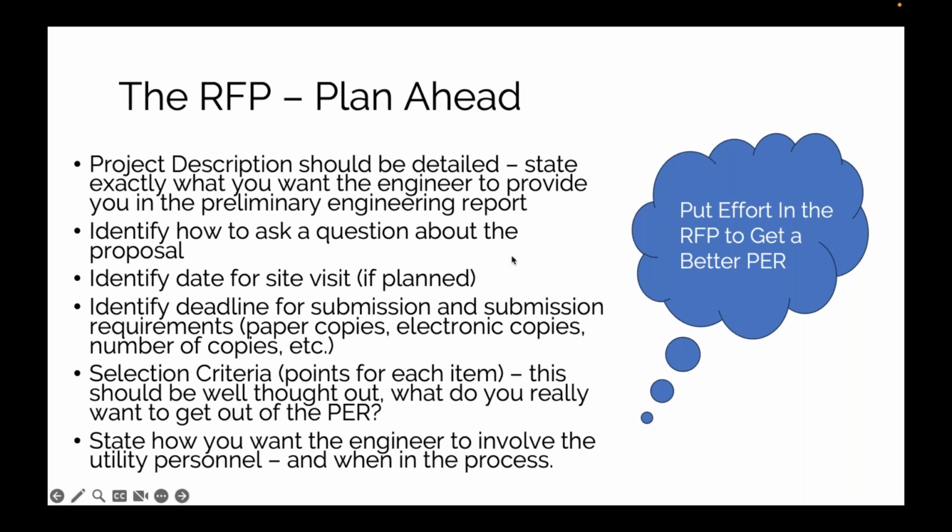You want to identify how they can ask questions about the proposal. That process has to be handled very carefully so that you're not unfairly advantaging one firm over another.